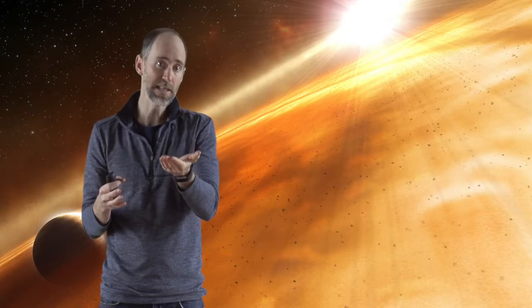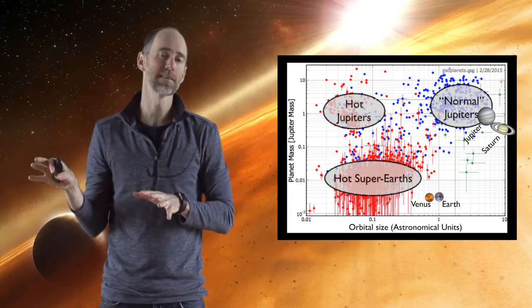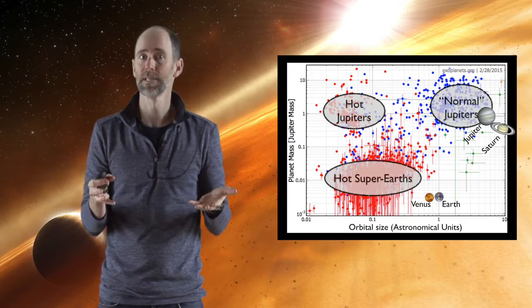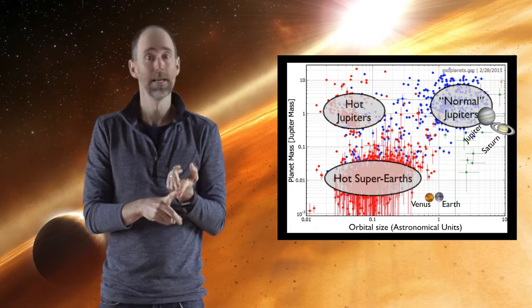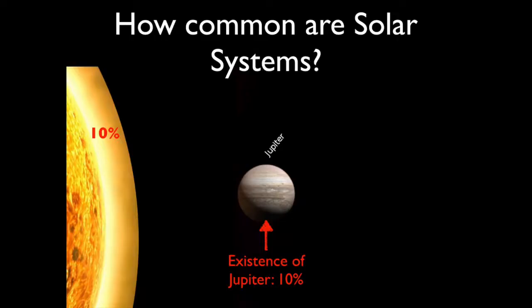First of all, you can also see that the planets within our own solar system, Venus, Earth, Jupiter, and Saturn, lie mostly outside of these clumps. We can't find planets just like Venus or Earth yet. We can't find Saturns yet either, but we can now start to find Jupiters. And so from these different clumps, about 1% of stars like the sun have a hot Jupiter, about 10% have a normal Jupiter, and about 50% have a hot super-Earth. What does that mean? It means the probability of us having a Jupiter is about a 1 in 10 shot, about a 10% shot.